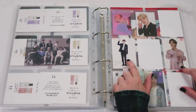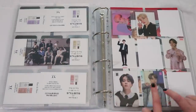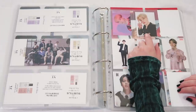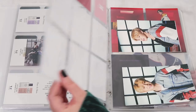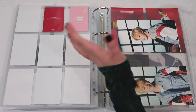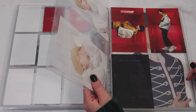But okay. Then we have these mood lights from different Festas. These are the puzzle transparent PCs. This is a luggage tag PC from Love Yourself. And then this is like a House of BTS thing. I don't really know if you got that by going to the pop-up store or what, but I have that. And then these are the MediHeal face mask collab.